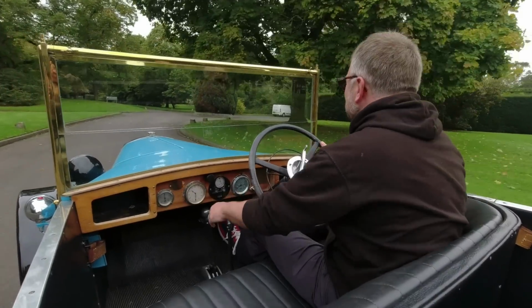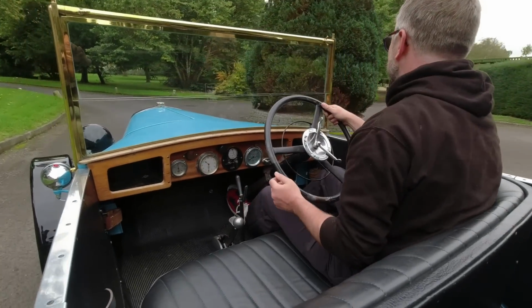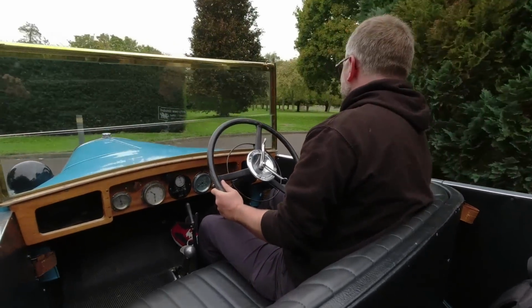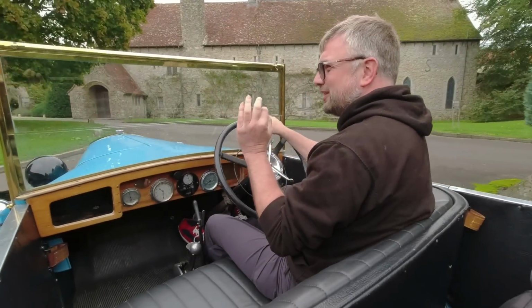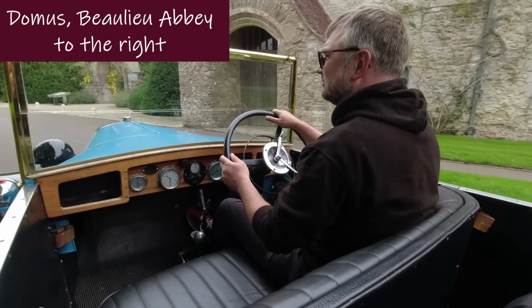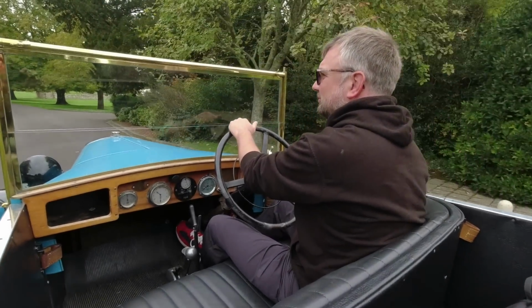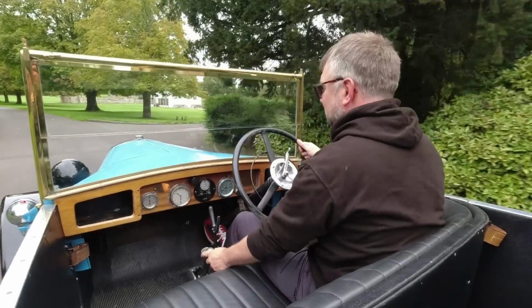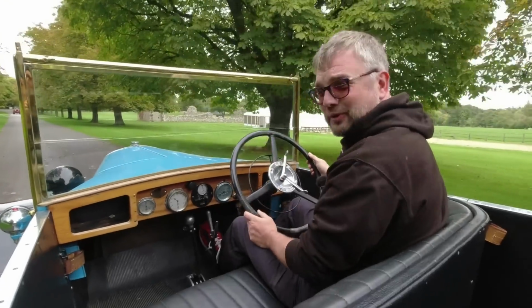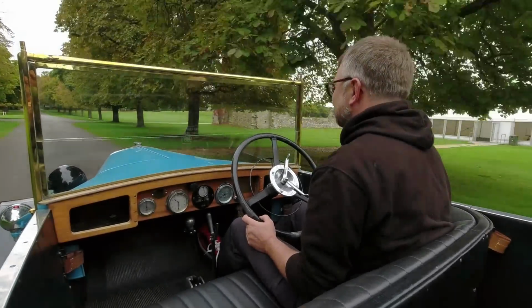I'm going to try second. Second I've not managed to get into at all. There we go, beautiful. Took 2 attempts, but got there without the crunch. Didn't even feel the gears mesh. That's when you know you've got it absolutely spot on. It feels like you're changing gear far too early, but that's just what they're like. Engines didn't rev in the same way in the 1920s.